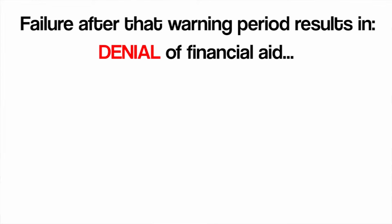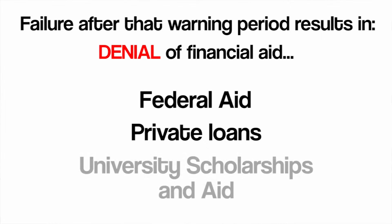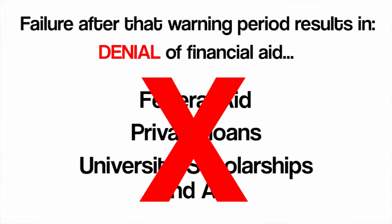The student aid programs affected by these reviews include all federal aid, meaning grants, loans, and work study, most private loans, and university scholarship and aid programs. This does not include the state grant program, which has its own satisfactory academic progress standard set by the state, but which is very similar.